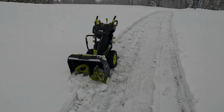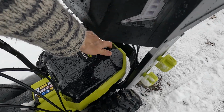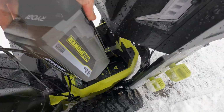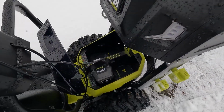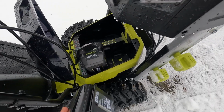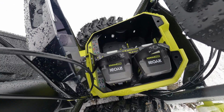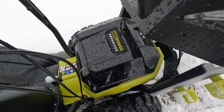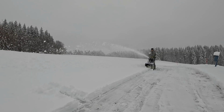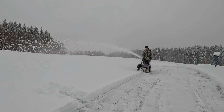We only have a small electric snowblower, but we've managed fairly well with it. We spent quite long days clearing snow from our driveway, which is about 100 meters long.